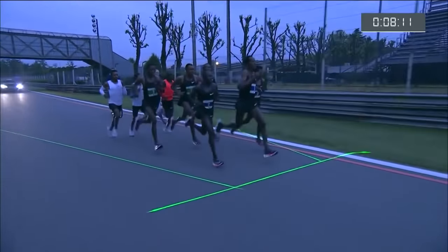I can say it's good, but I need comparison. So if you could try these on and just run around a little bit. So what we believe we've delivered here is the optimal weight to cushioning to responsiveness relationship.